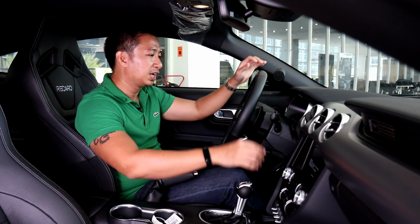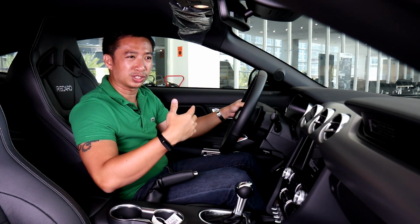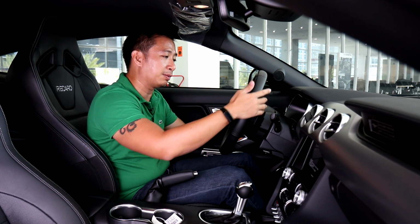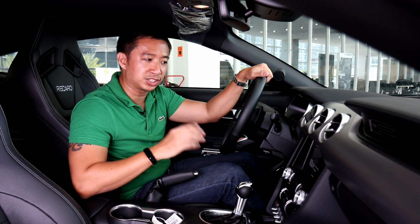You also get proper paddle shifters this time, unlike the other Ford models that still get that plus-minus button found on the gear shifter. Now, these paddle shifters are also on the small side though, but you could always turn to the aftermarket if you want to make them a bit bigger and look a little bit fancier as well.